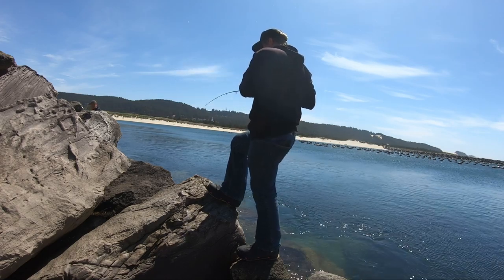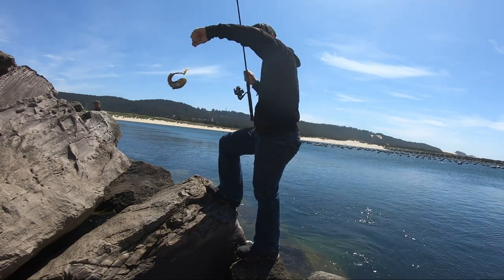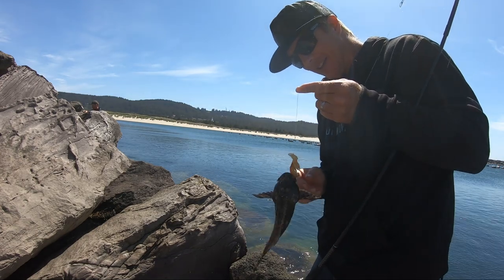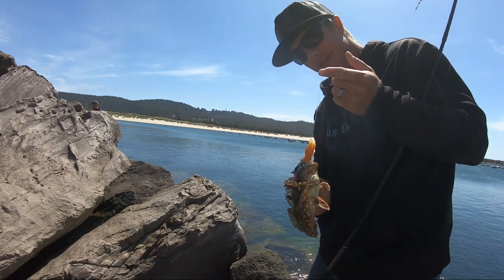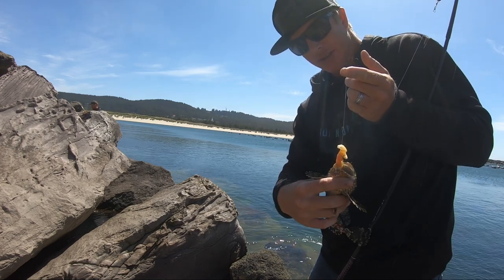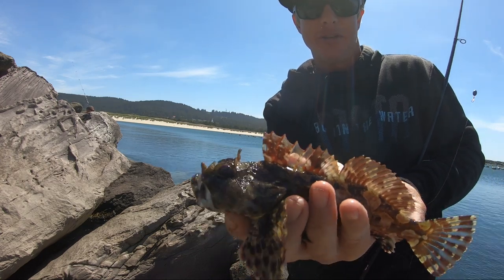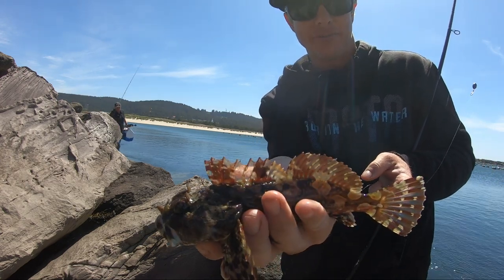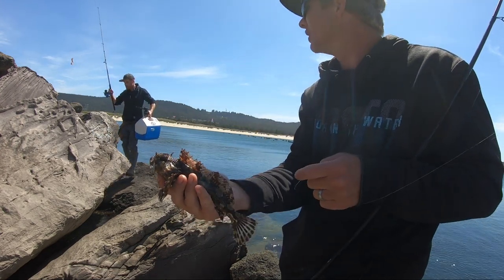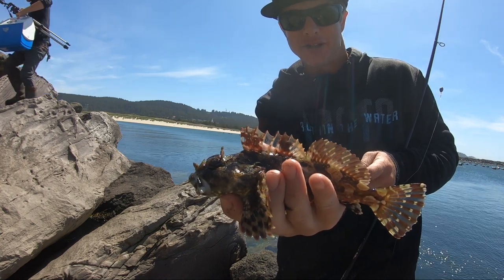Oh yeah. Oh, a cab is on. Cab? Yeah, a little cab. Look at this little guy. That's funny, I said I wanted a cabazon and I got myself a cabazon. He's just a wee one. A little tiny cabazon. I think they open in June, but they gotta be quite a bit bigger than that. I think they even have to be 20 inches or something like that. So this little baby, he's gonna go back.